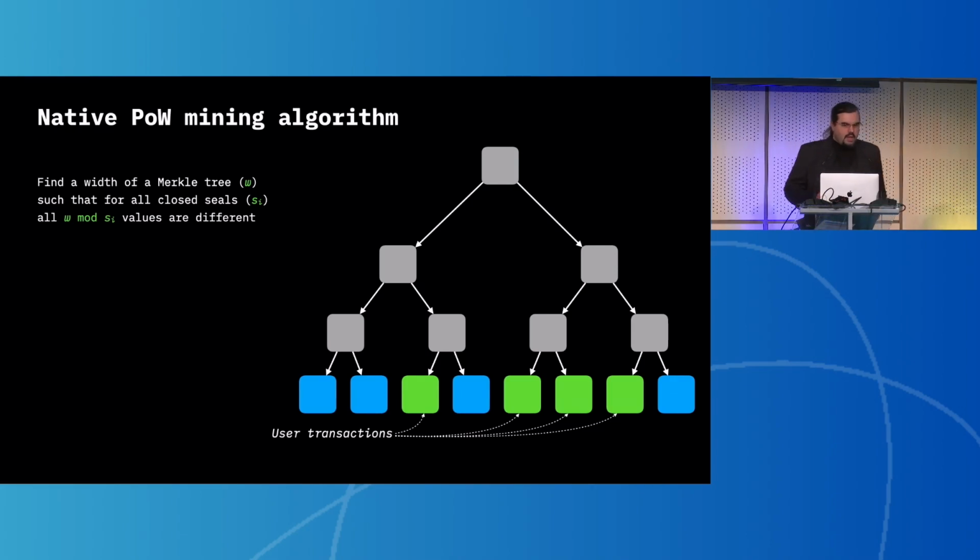The prime also provides a native proof of work mining algorithm, because basically the miner creates the large Merkle root, and he needs to find a width of a Merkle root such that all seals submitted by the users related to their transactions get into a dedicated certain place. So basically we need to find a number such that when you divide the values of seals by this number, you will always get a distinct result.